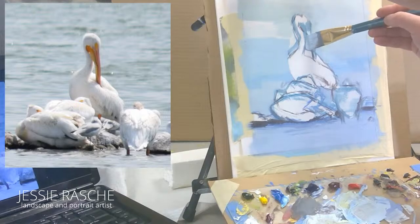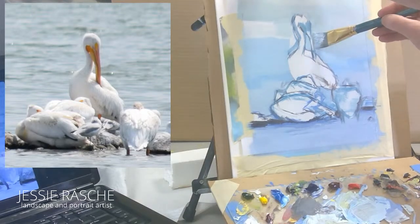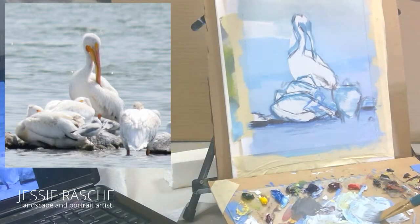Okay. I'm kind of overpainting this. I'll come back with beak color.